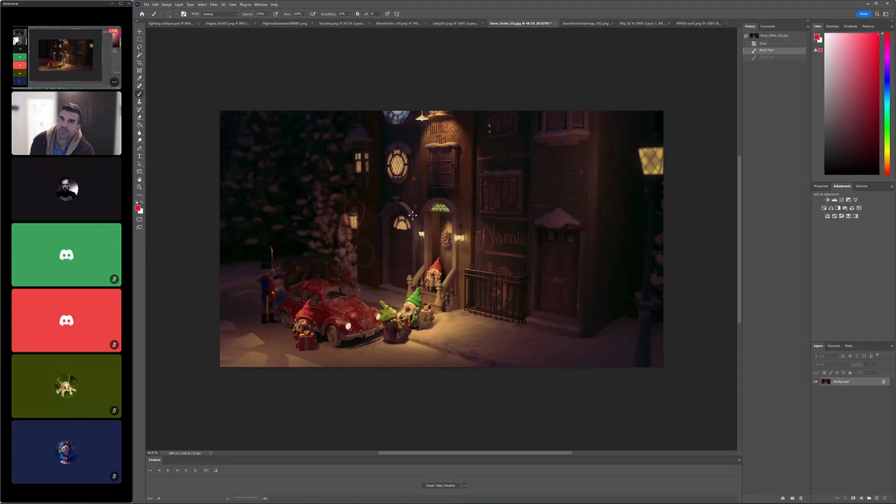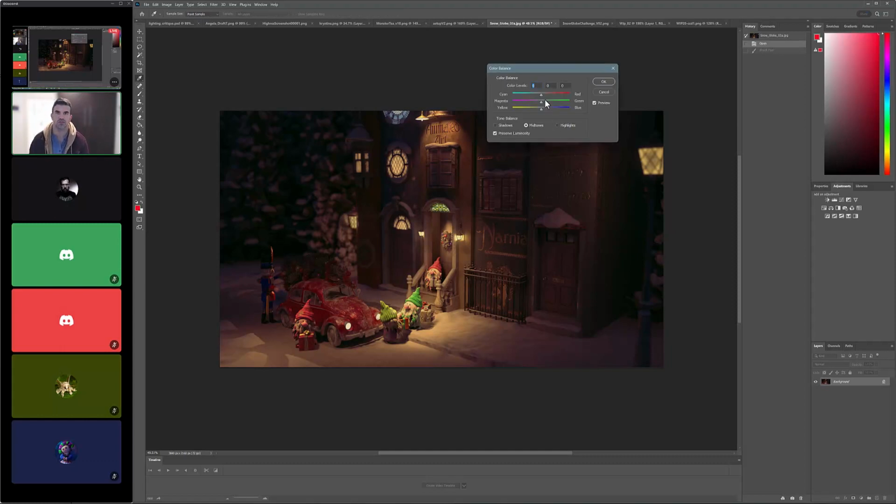But maybe this house, I would turn these off to create that darker look, to keep our focus here. Darken inside the house, maybe a little bit back there. And then overall, I'm going to play with the color balance here a little bit.